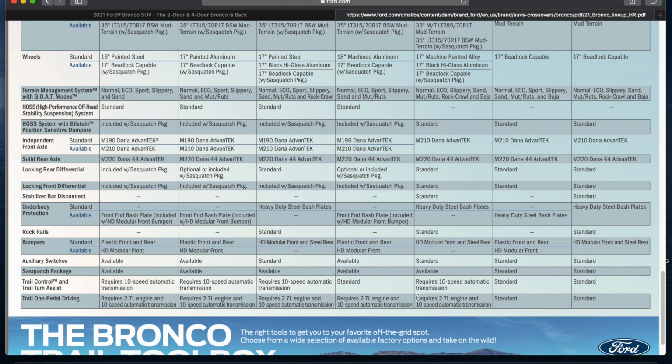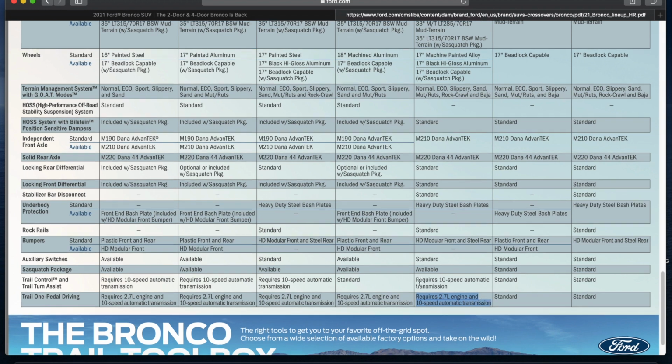But guys, this is what I was talking about. When you get the 2.7 engine, it requires the 10-speed automatic transmission. I'm not sure why you can't get the 7-speed. Maybe Ford will do something with that later on in the future, but as of right now, the 2.7 can only get the 10-speed automatic transmission.